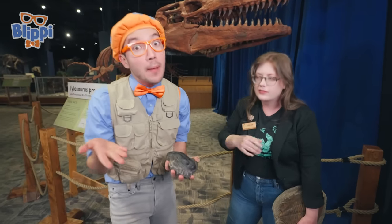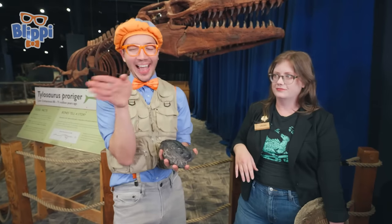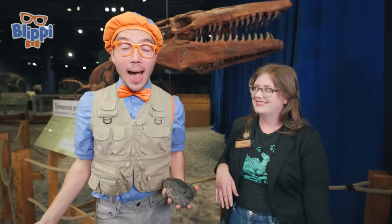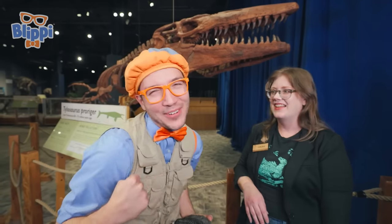Tyler can unhinge his jaw. You've probably seen a hinge before. A hinge goes like this. Doors have hinges, and Tyler has a hinge for his jaw, so he can open up really wide. Woo! To eat lots of yummy food.